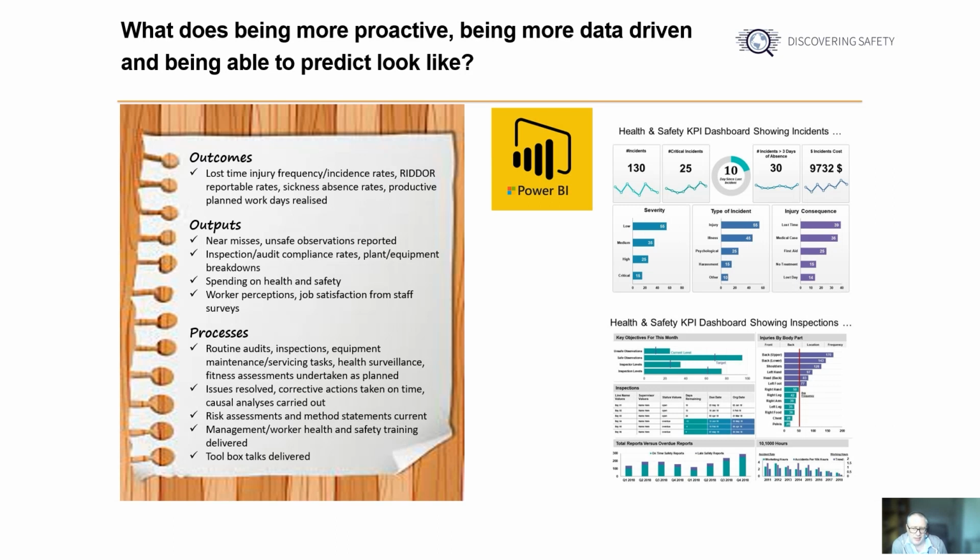Common indicators used in this context are illustrated on this slide here and include things like lagging indicators such as lost time injury rates, RIDDOR reportable rates, or sickness absence rates. Perhaps indicators linked to compliance to management system arrangements, such as near miss reporting or the findings of inspections or the findings of audits. Or there may be indicators linked to the management arrangements themselves, such as the actual carrying out of audits, inspections, monitoring, or other checks, or other aspects of health and safety management systems operated.